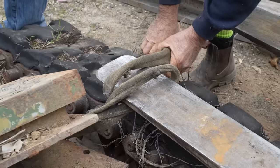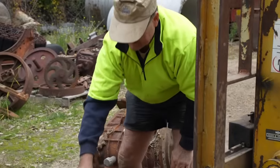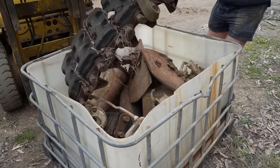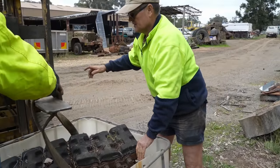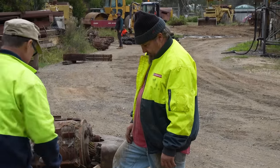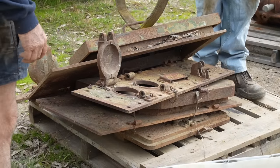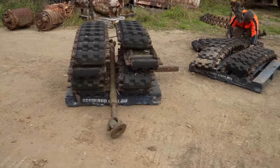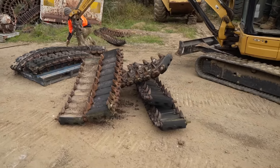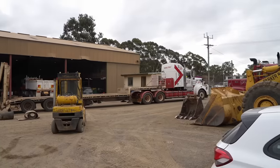Skillfully done, fellas. There's a bit more weight allowance on this truck, so Daz gets a few pallets of gear together. Go down there. Go back. That's all this truck can handle. Time to load the next tank up.